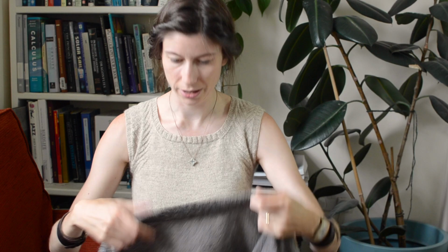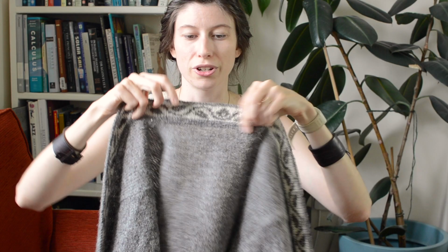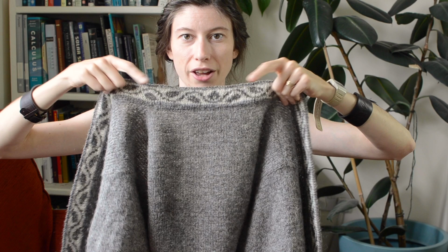And then this is a bit I'm particularly pleased with. At the back, we've got the little vines done symmetrically to make sure that they're both growing up on the front, and then on the sleeves they both grow around in the correct direction. So you can see there.